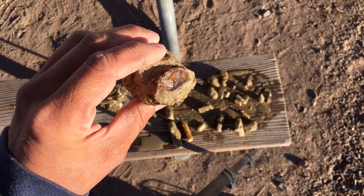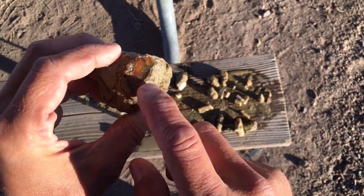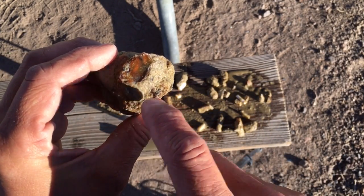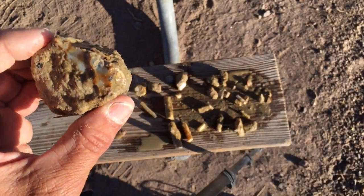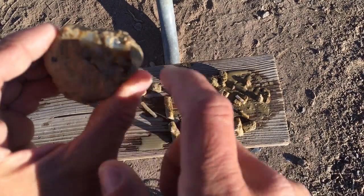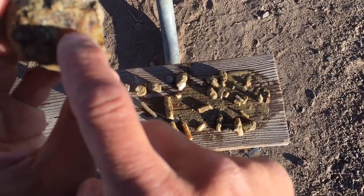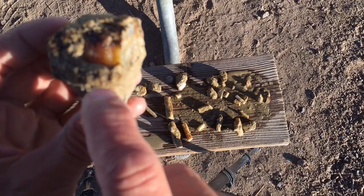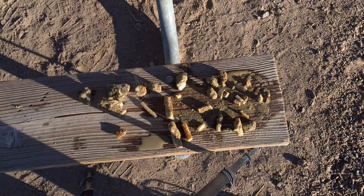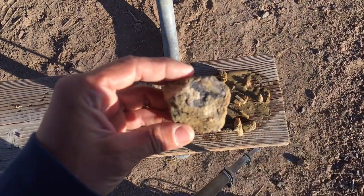Here's the middle. Beautiful red translucent color. Some orange in it, and you can see some white in the center all the way in it. And on this back end you can see that it goes white and orange and blue. Here's some of the skin. Definitely an opal that needs to be cleaned up. Don't know if it's going to have any sparklies in it, but it's still a pretty dope opal.